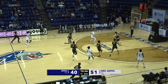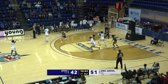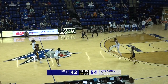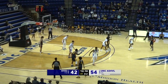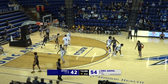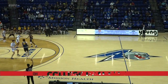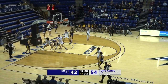Stephanie across the timeline. Kicks it out. Jones, it's all his. Second all-time in threes for Asheville. What a moment for Tejon and a big answer as ETSU attempts to climb back. Second all-time in three-pointers made at UNC Asheville for Tejon Jones. Just a testament to his career. A lot of games left, but past Andrew Rousey to move into second place all-time.